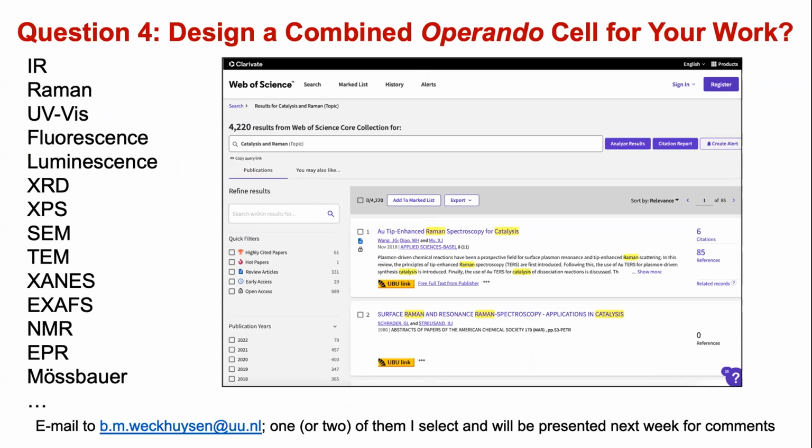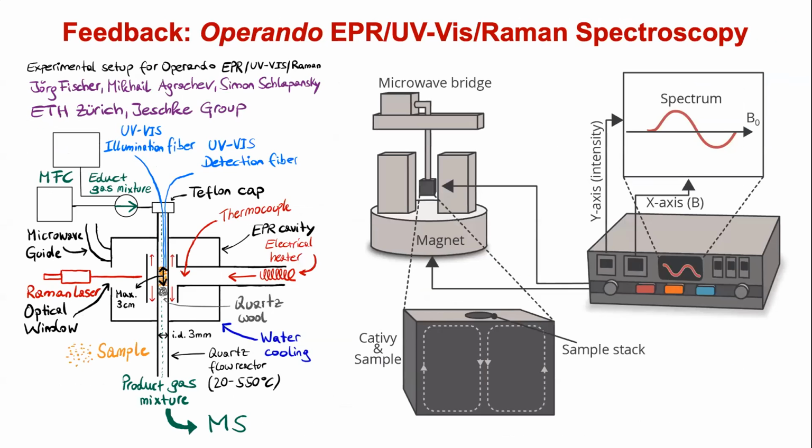Later on, I will show you a third example of infrared, which is attenuated total reflection, ATR infrared. But back to my question, which I asked you last time: design a combined operando cell for your own work. And I was happy actually to receive this one, as well as this one. And they actually both are about EPR.